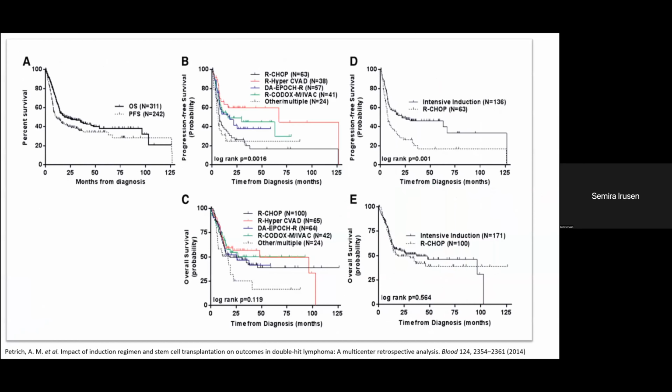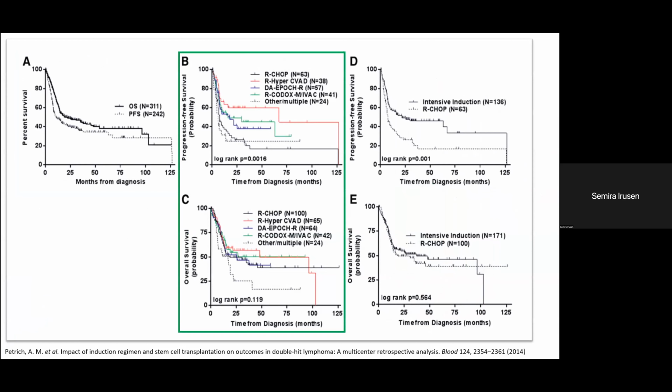This is also from that same study. Figure A here shows the progression-free and overall survival at 2 years, which were 40 and 49% respectively for the entire cohort, much worse than for those who had achieved CR. 2B and C look at the various regimens that were used within it. Just to highlight, you can see that steep initial drop in the curves in both progression-free survival and overall survival for these patients, which suggests an unacceptably high rate of early treatment failure and possibly death.